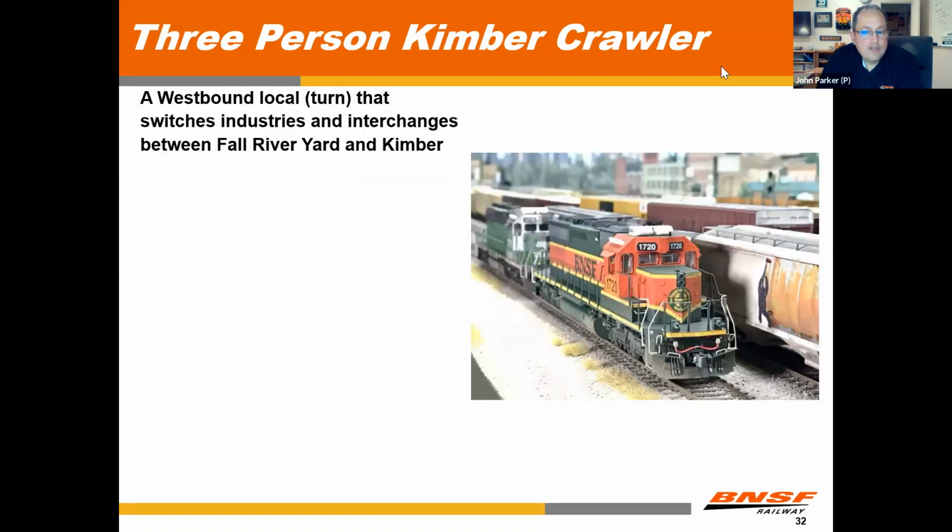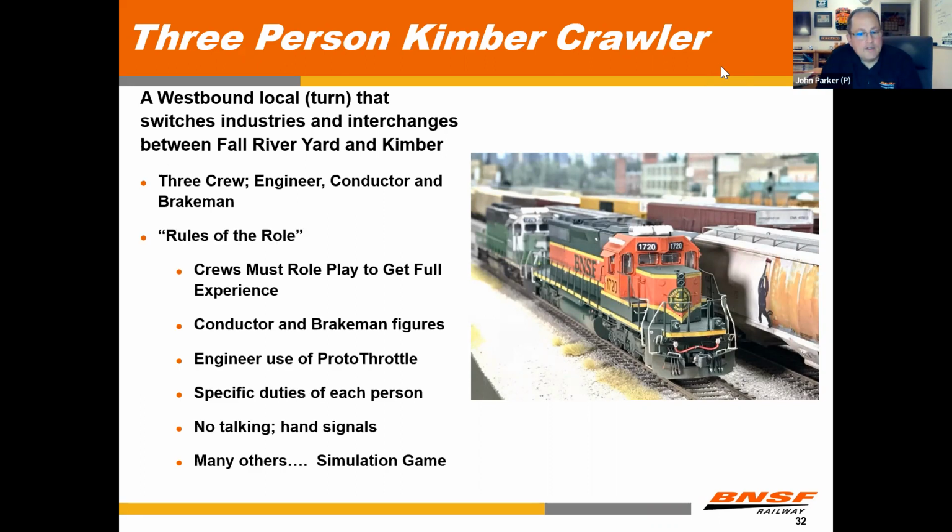We also occasionally, well, pre-COVID, run a 3-person job. This is called the Kimber Crawler. It's a westbound local that switches industries and interchanges west of Fall River Yard, turns at Kimber and comes back. And the 3 crew are an engineer, conductor, and brakeman. And this is more of a role-playing game or exercise, if you will.